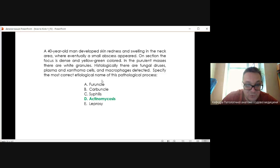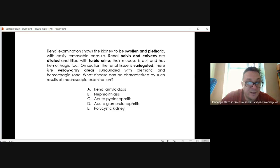For sure, in case of a furuncle or carbuncle, we would rather have suppurative inflammation and a widespread neutrophil, polymorphonuclear infiltrate. So in this case, there are purulent masses, but also the presence of fungal druses. In case of syphilis and leprosy, we don't have any presence of purulent masses. Rather, we see granuloma formation, or in case of syphilis, we deal with endovasculitis. Nothing like this appeared in the question. That's why actinomycosis is the only correct answer. Okay, next question.